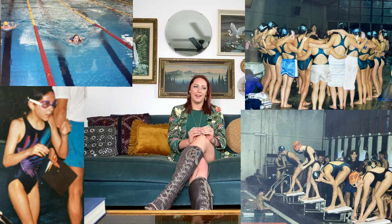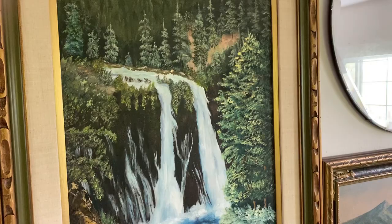I grew up a competitive swimmer, and I used to say all growing up when I was a kid that water was my natural habitat, and I'm just a human being forced to live out of water. So there's something about water that's always been really calming to me in person and in art. So I went with a water theme for this gallery wall.